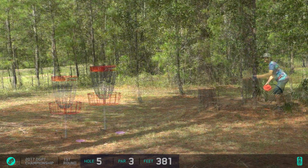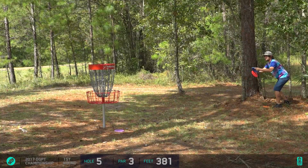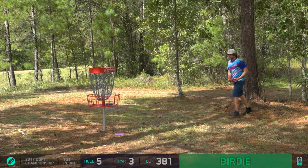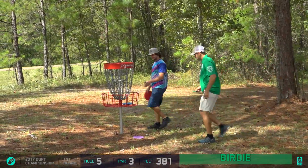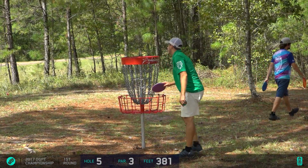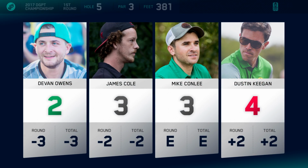Yep. And Devan, man, what a great drive this was. Really, because I don't really feel like this is a great lefty line. Yeah, he just flipped it up perfectly, and it just cruised into the basket or towards the green and stopped right there with those big pines and park job. Yeah. 3 under for Devan, great start.